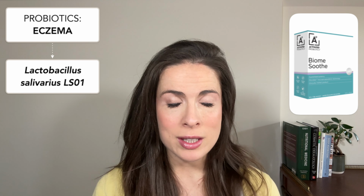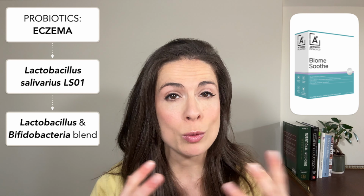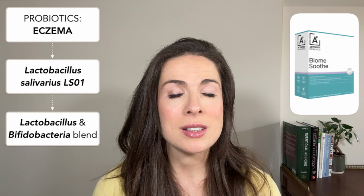Now for eczema or atopic dermatitis, a blend of Lactobacillus and bifidobacteria strains may also be helpful, and again you can find those in something like this one.